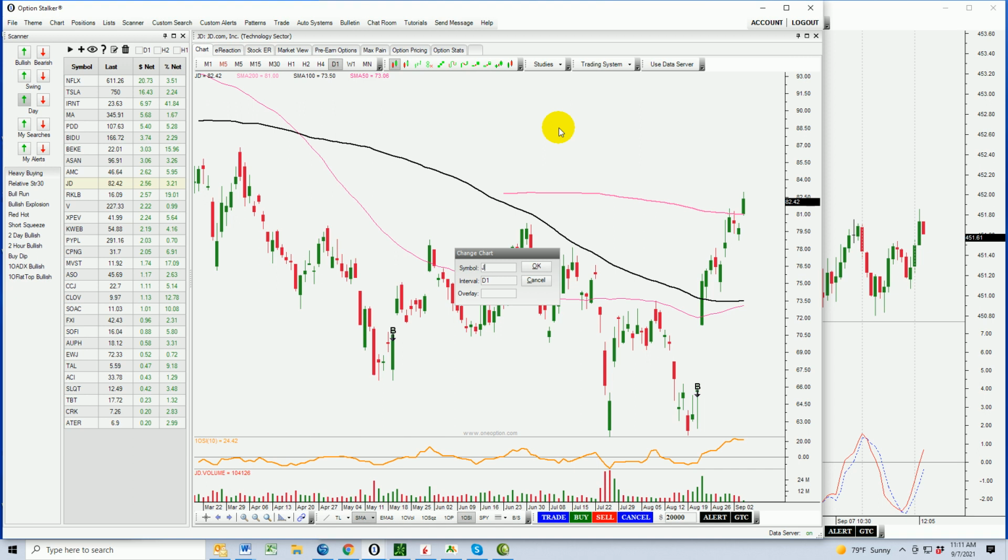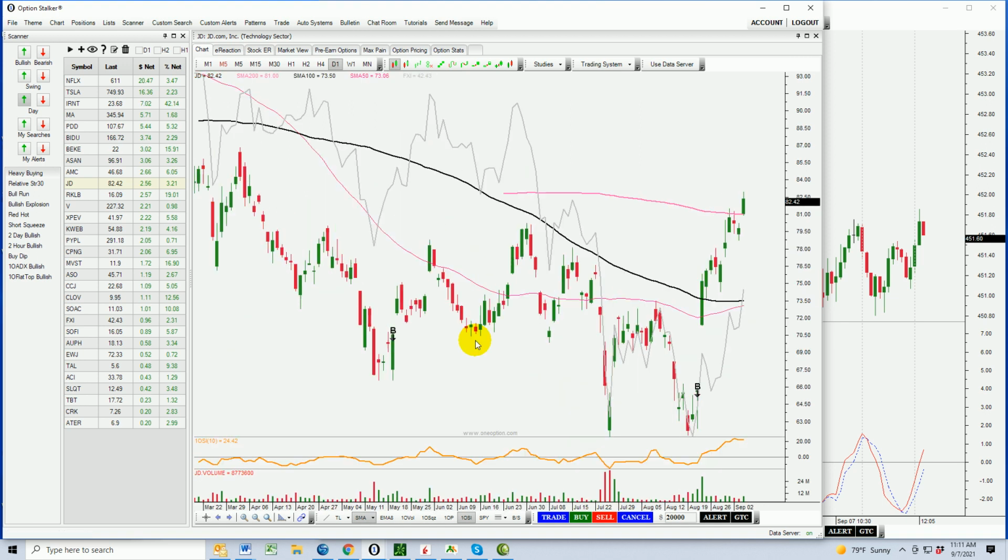Let's do this. Let's put up JD, and then I'm going to put up the FXI index to see how it looks relative to other Chinese stocks. You can see how they're all rebounding, but you can see how FXI has just gotten through this horizontal resistance level. I'm looking at the gray line here. So you've got a compression right in here. You've got a resistance level. FXI is through that resistance level.